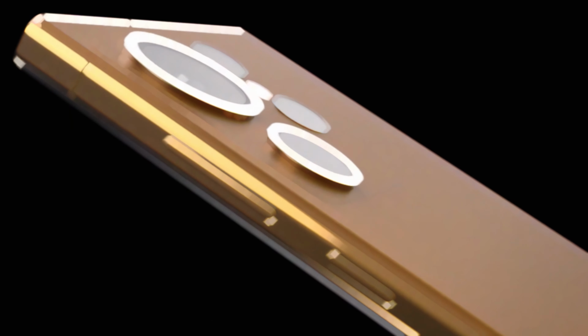Witness the thrilling tech performance as Galaxy devices take the stage, fueled by the Android 14 frenzy.